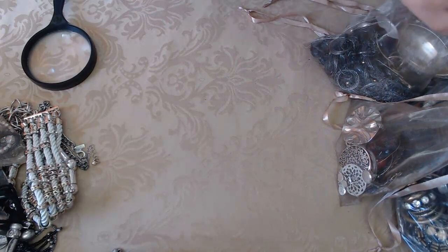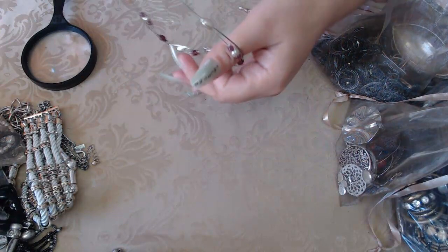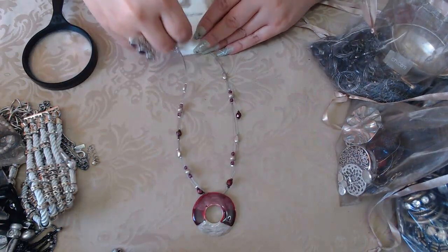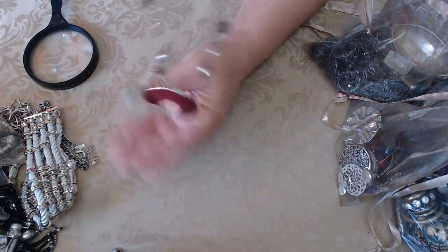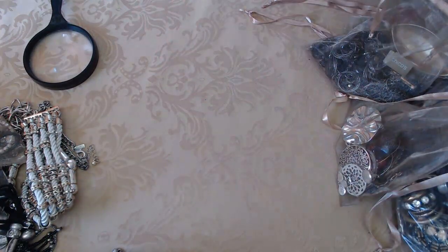This one is a Croft and Barrow. No, not this. No. I don't know, guys. It's new, with the tag. It was selling for $18. I'm going to hang it like this somewhere and then see if it opens up, if it straightens out. If not, it will go in cracks. Okay.